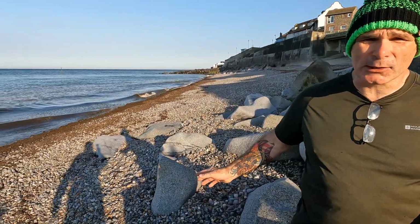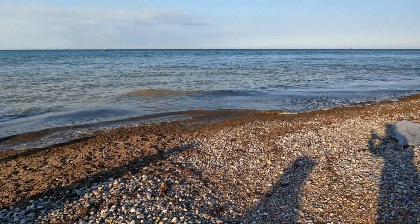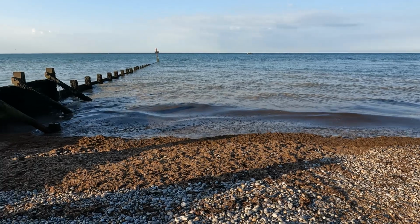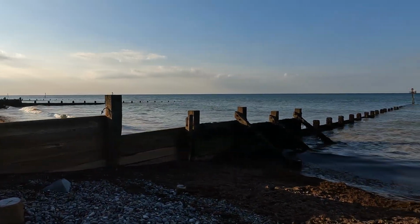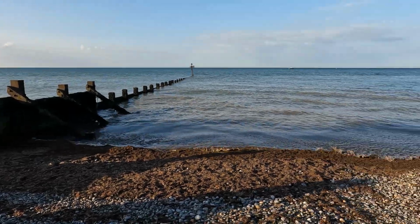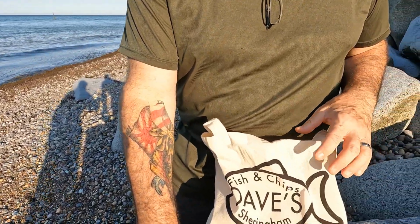Welcome back stealth campers, and here we are, we're down on the beach, and it's a shingle beach at Sheringham, and the tide is in at the moment, so we've got the waves lapping as we're going to eat our fish and chip supper. Washed down by our tin of bitter shandy. Oh, nothing but the best.